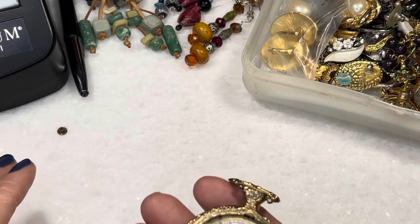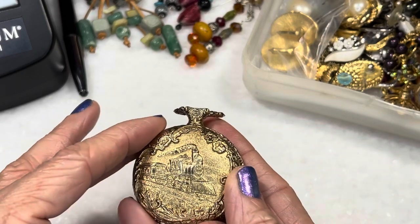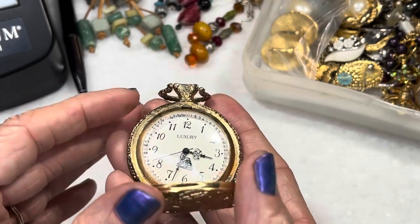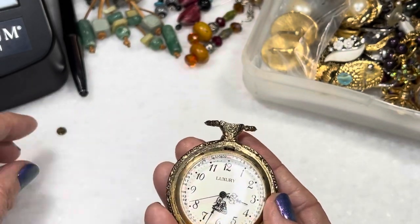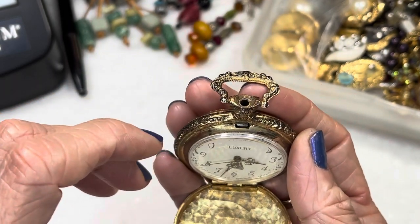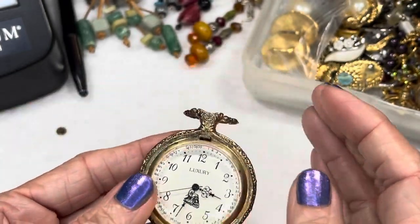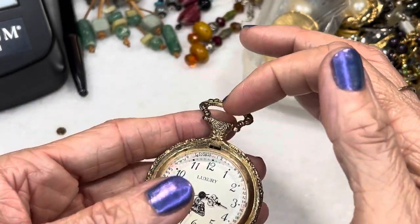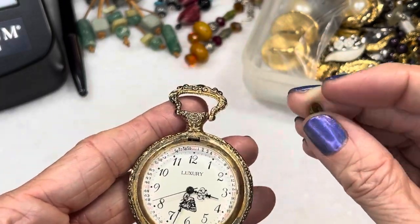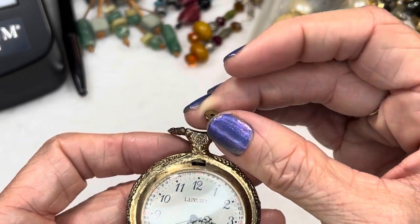At the end of my last video, we had found this kind of vintage gold tone pocket watch that was in the jewelry jar. At the time, I couldn't find anything because this piece here was missing, and I couldn't open this. But since then, I've done a little bit of investigation and actually had to pry something in there very gently, and then this popped open. I've looked at pictures, and I think what needs to go in here is more than just this.